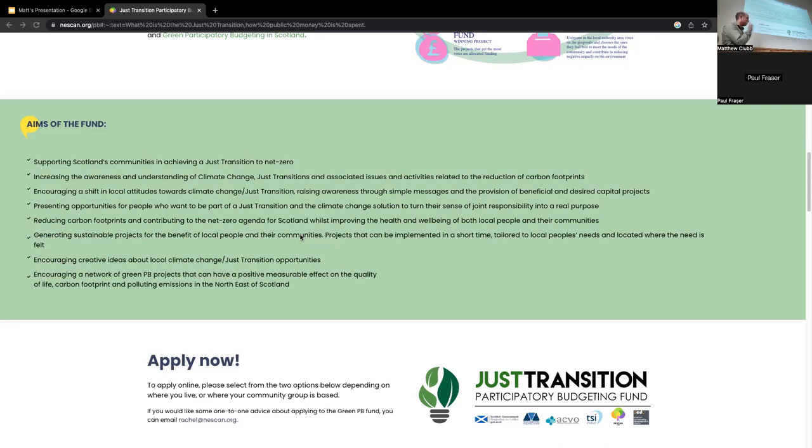Well, I do. There were 300 applications across Aberdeen City and Shire and Moray, that totalled £3 million, and there's only a £1 million pot of money. Some of them won't get through the qualification criteria, which is what they've been filtering right now. But yeah, fingers crossed. That's a good update.